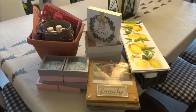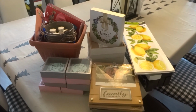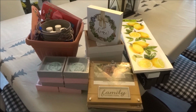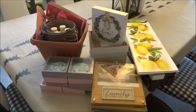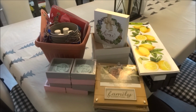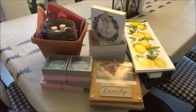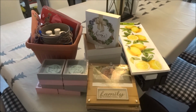I also was on the lookout for the lemon dinnerware, and unfortunately I haven't been able to find it myself, or I haven't heard of anyone in Canada finding them at their Dollar Tree. I am fortunate that if I do want to get them, I have family in the US that will purchase them and then send them to me. I just really wish that they would arrive here, because then I could just purchase as many as I would like, unless of course they sell out, which I know they are a very popular item because they are so, so beautiful. But I did end up picking up a few things.